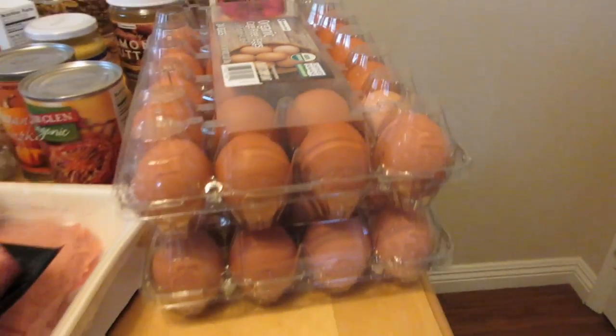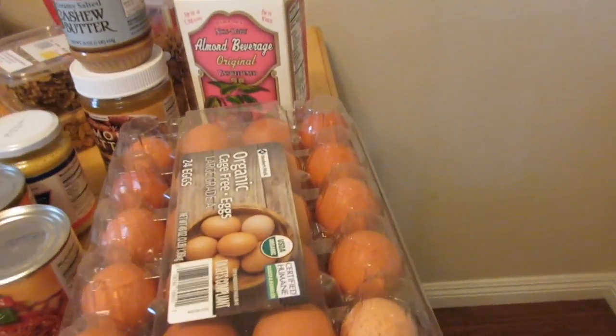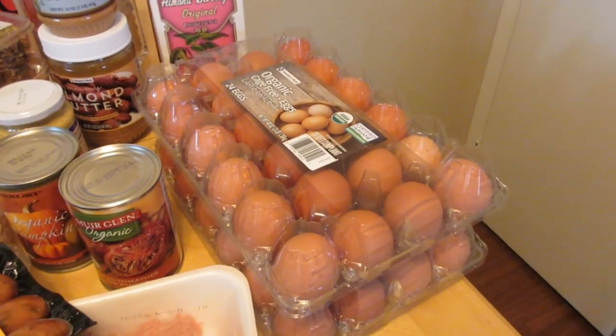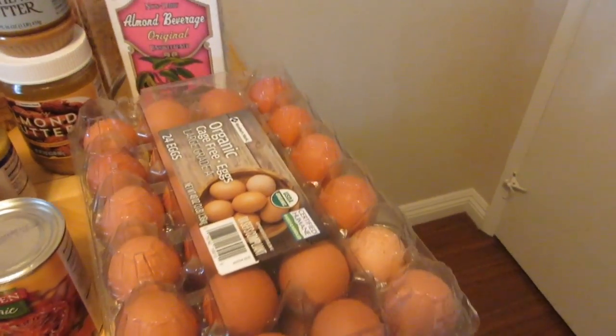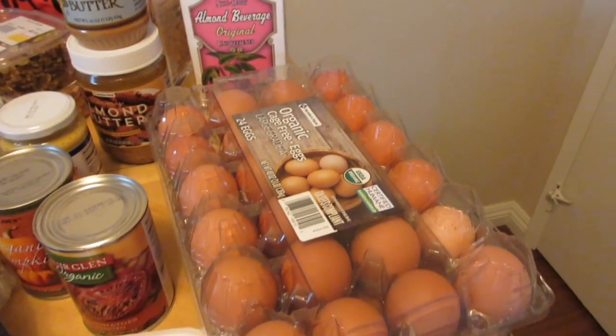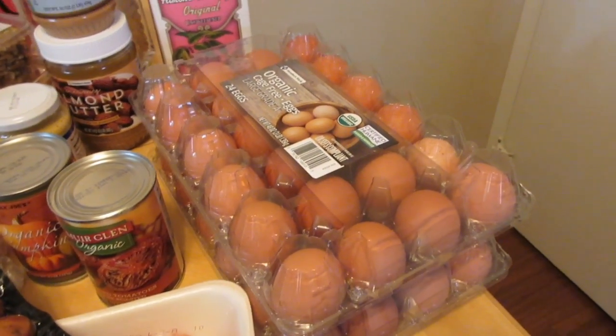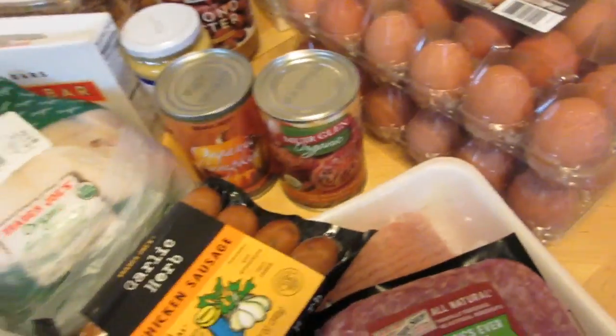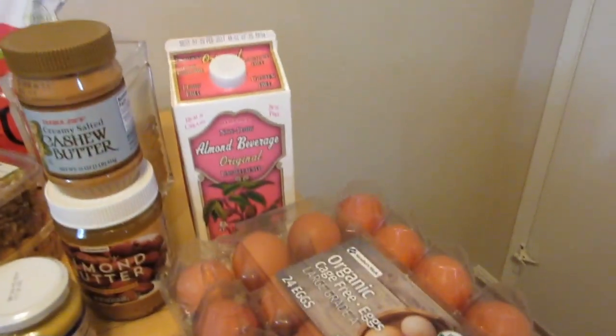We go through a lot of eggs, and so right here I think we've got about, I think it's 4 dozen. We might even go through more than this, very good chance. But again, it's important that you buy organic, so make sure that there's no toxins or added GMOs or hormones or any of that stuff that your chickens are eating that will then go into the eggs. So it's important to buy organic eggs whenever possible.